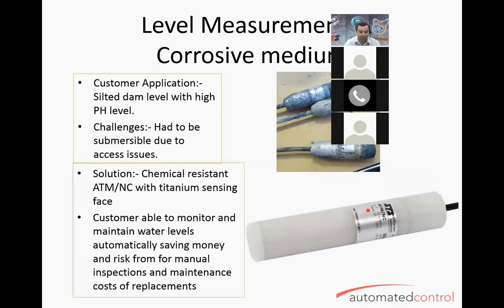So what did we come up with? We came up with a chemical resistant submersible transmitter. So it looks like this. If you can see in the end, which you can't, there's a titanium face on the front of the transmitter, so quite resistant to any sort of chemical attack. Of course, the plastic outside is also very good for chemical attack. It's a very good solution.